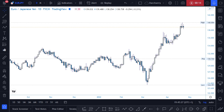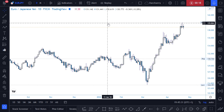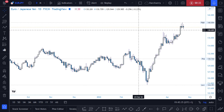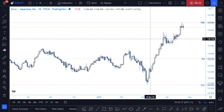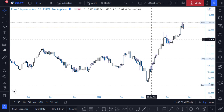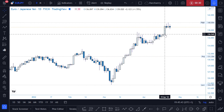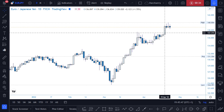The first pair that caught my eye is the EURJPY, where though we have a reversal structure building up at the moment, I still think that price might move further to the upside, considering this engulfing candle we found here on the 19th of April.